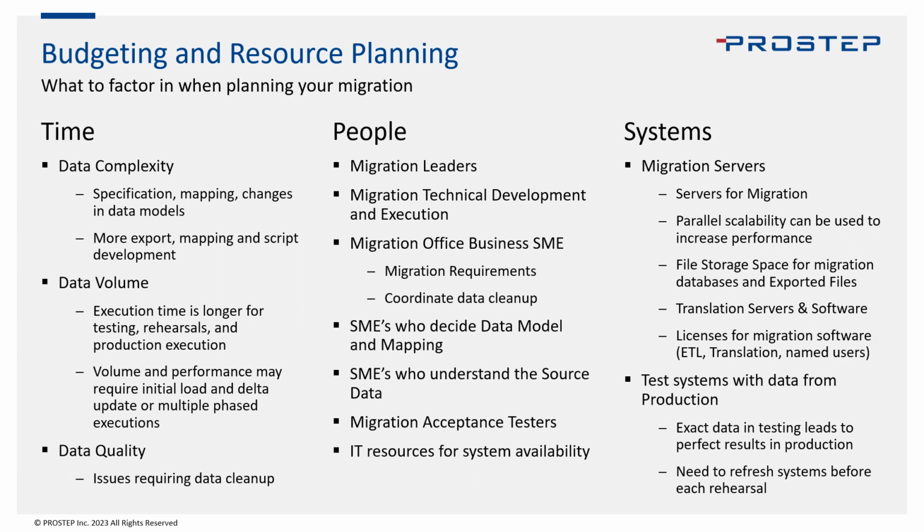The people involved. So most important is migration leadership. Migration is not an exciting endeavor overall. So leadership is super important to make sure that it stays on time, that it gets delivered appropriately, that resources who are involved stay engaged throughout.